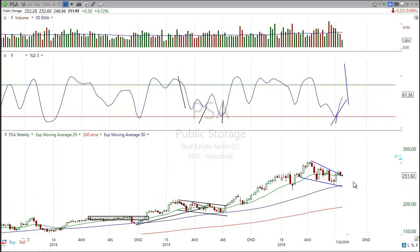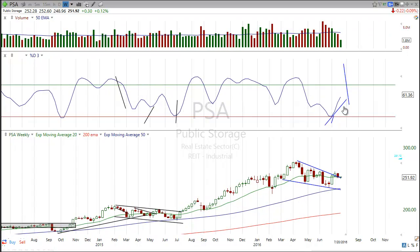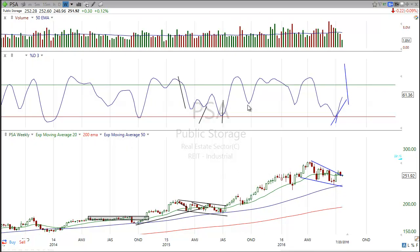The weekly here is actually turned back up, and we haven't turned over. I mean, we kind of stalled out last week. This week we're not doing much, but we still have that momentum to the upside. Definitely have the upside momentum. If anything, maybe this thing can start to catch on fire the next couple of days. That's what I like about it. I like that the daily is now set up.